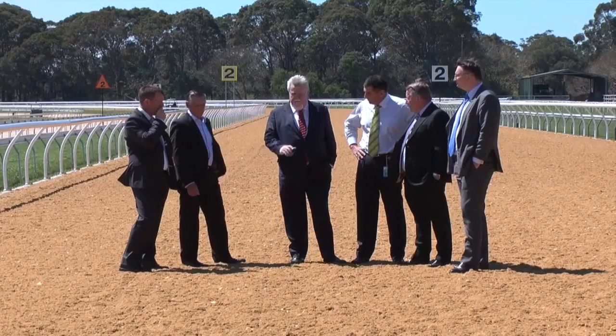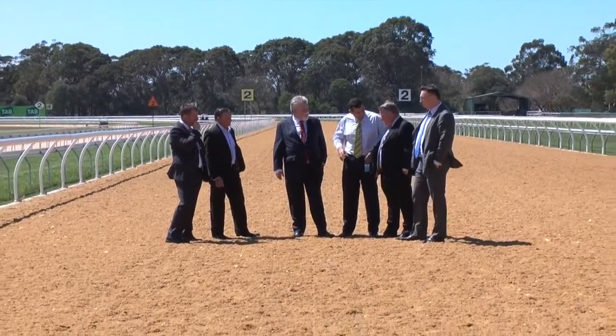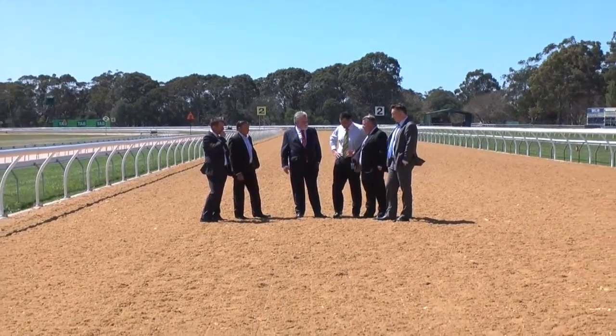But it has a lot of qualities. I mean, it ensures that you can train horses in wet weather. That's a very obvious one. It's very kind on 2-year-olds with their shin soreness problems, and it doesn't need much maintenance. It's got a lot of things going for it, and this one is particularly well drained.